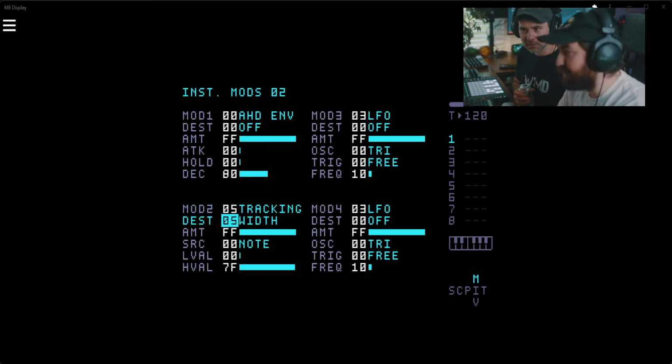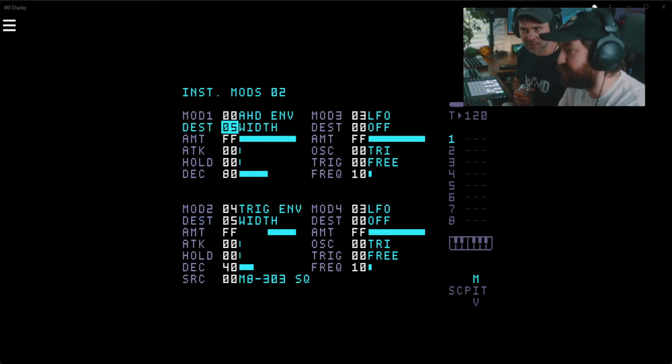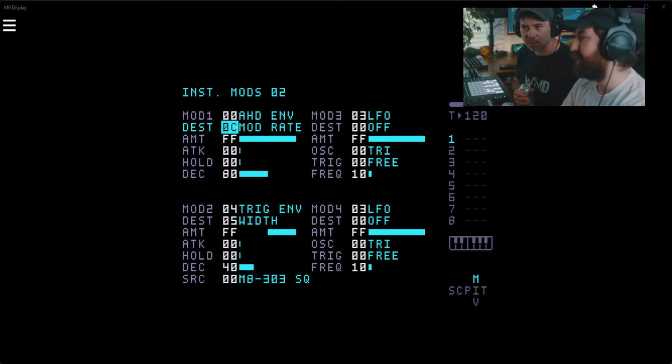No, but I think we have. You can set the destination to... You can do the amount or rate now. So it goes 1 affects 2, 2 affects 3, 3 affects 4, and 4 affects 1. And you can set an LFO, or you can set any envelope to either the modulation rate or the amount. So you... Holy shit. Yeah, so that's new. That just blew my mind.